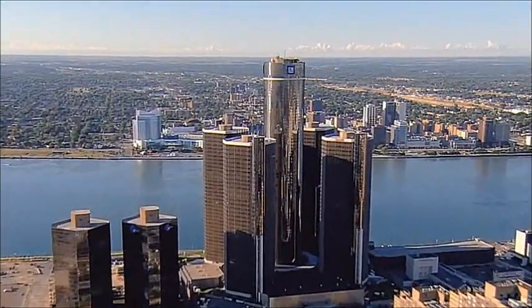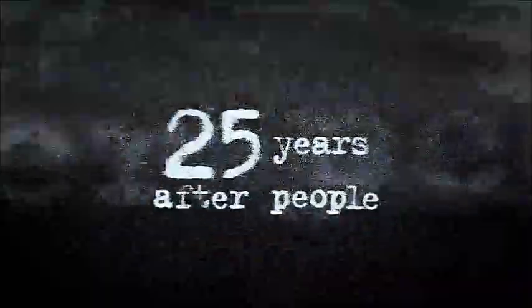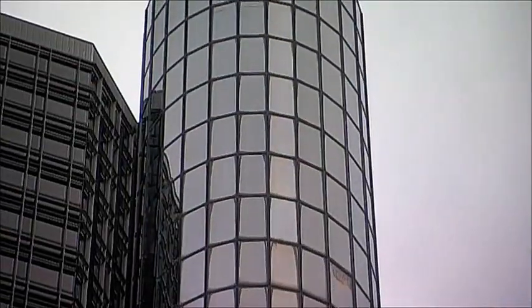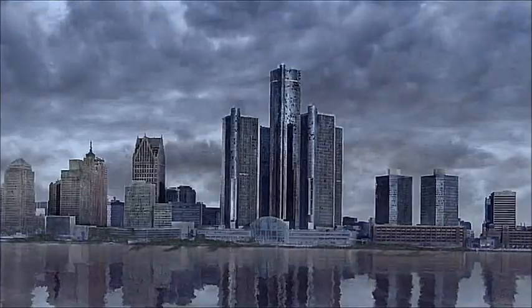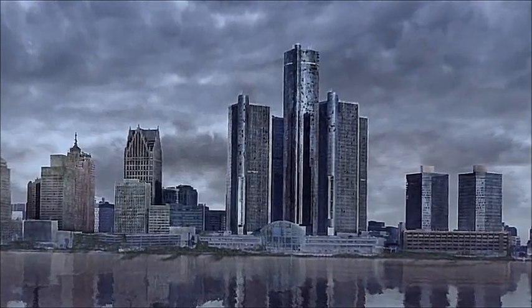The Renaissance Center, the tallest building in the state, stands empty. A quarter of a century after people, the extreme Detroit climate is taking its toll on the city's skyline.